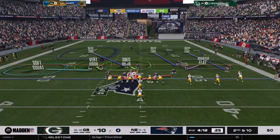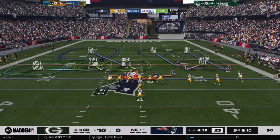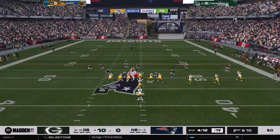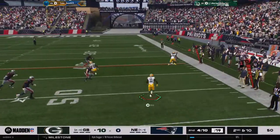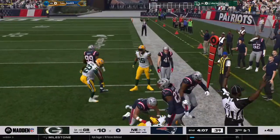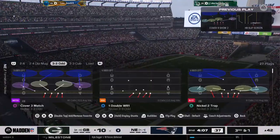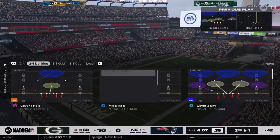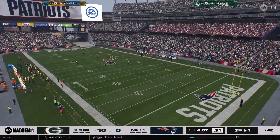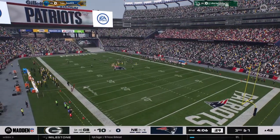Set, ready. Blue, 32. Fight, 97. Ready. Quick throw out wide by Love. And he goes out a little short of the 40. That's really good instinct by the eyes up in the sky. The play caller seeing space on the perimeter, a well-timed screen, and a positive gain out of it.